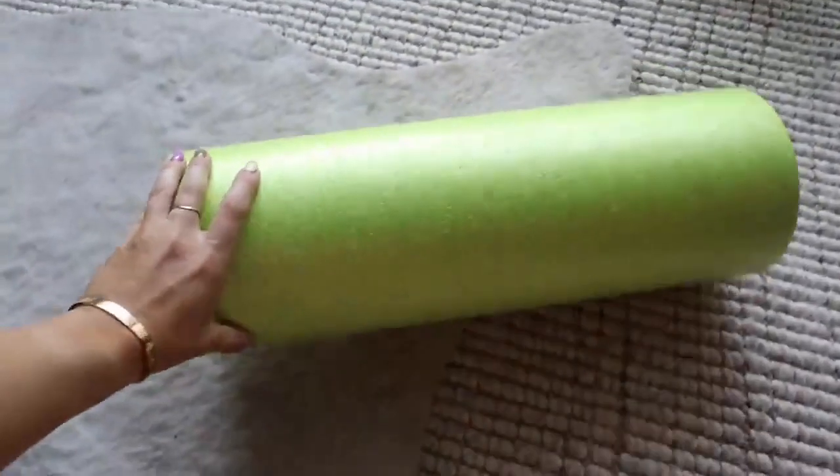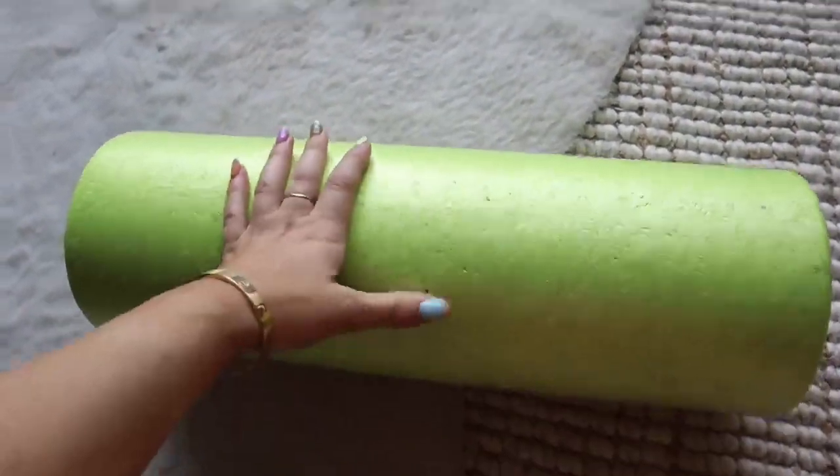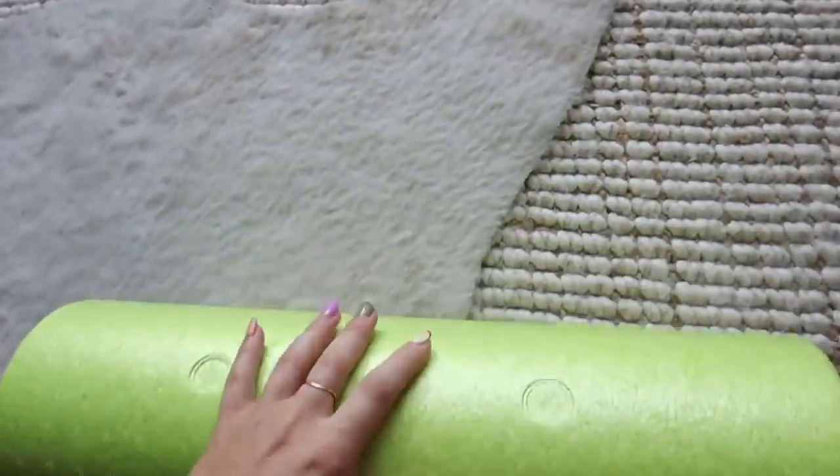Good morning everybody, it's Thursday morning. I think I slept weird, my back kind of hurts, so I'm gonna start off my day with a good little foam roll here. Coffee is being made, it's gonna be a good day, I just feel it. Oh my gosh, this feels literally magical.